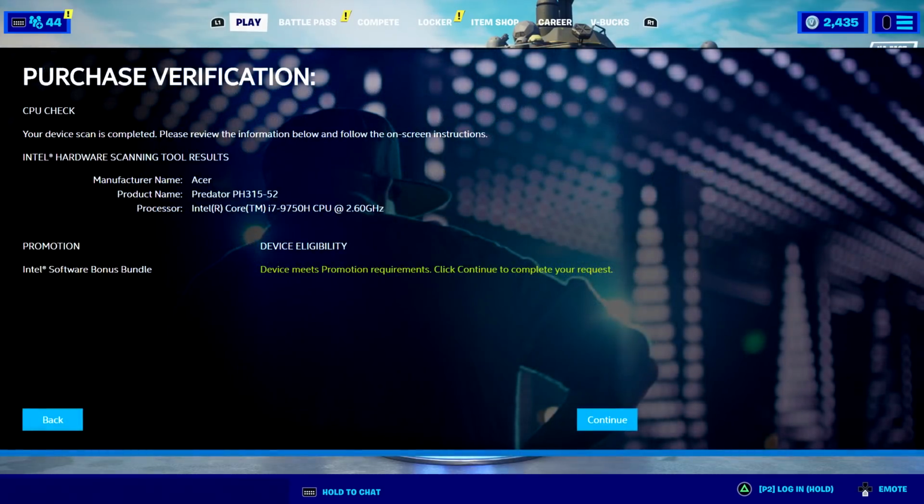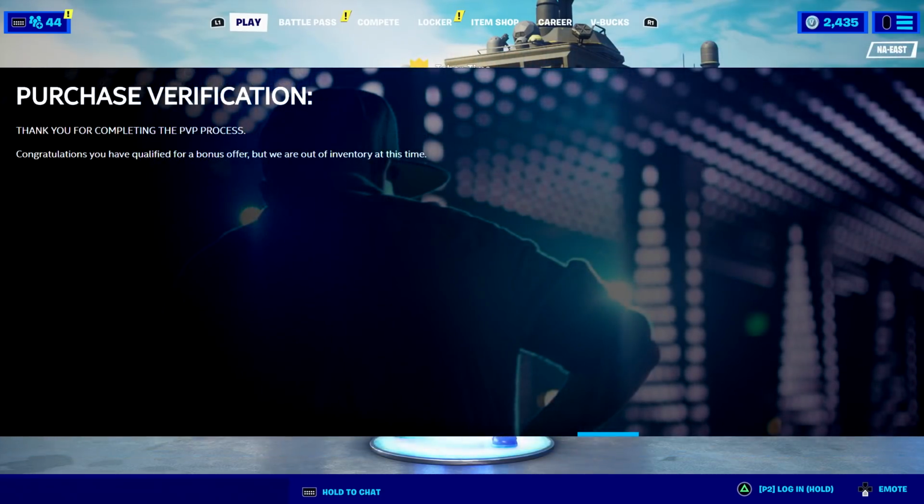After you scan the device, this is what it'll say. On the bottom there, you can see it says device meets promotional requirements. Click continue to complete your request. So this is what happened to me originally. I clicked continue and this is what I saw. It says, congratulations, you have qualified for a bonus offer, but we are out of inventory at this time. If you get this screen, there's nothing you can do about it until it comes back in stock.